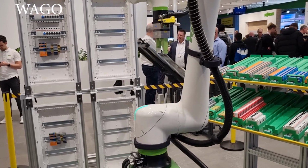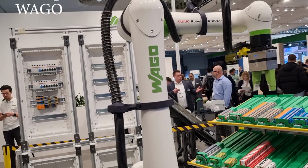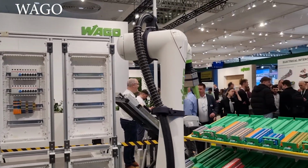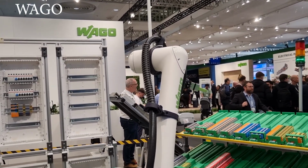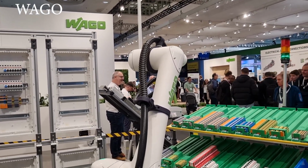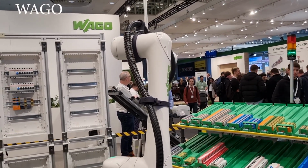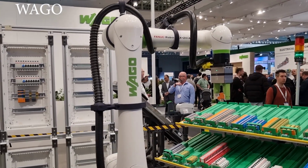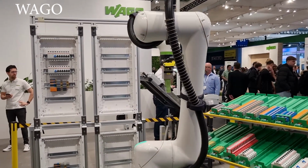Hi, can I ask you a question? Is it made by Wago? Is Wago actually building this robot, or is it coming from another manufacturer? The robot is from FANUC, but the whole production system we developed as a system integrator. Ah, cool. And how efficient is that? What is the rate? Because I guess there is a rate of failure. So if something drops that does not really match, what is the solution?